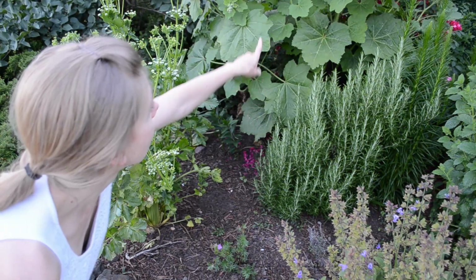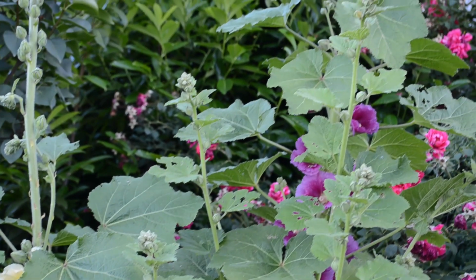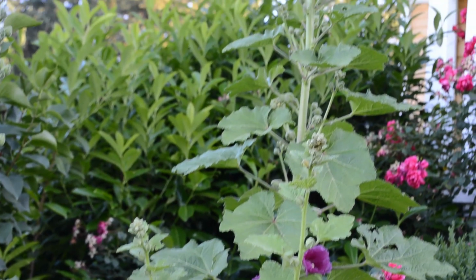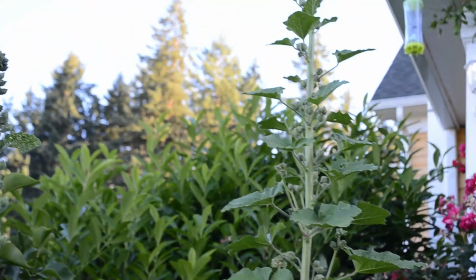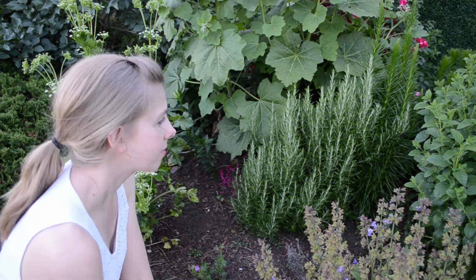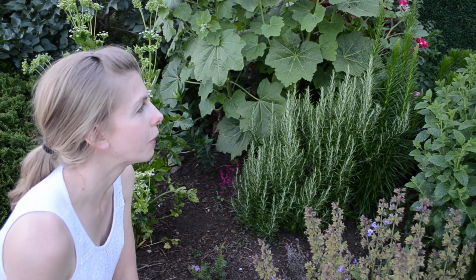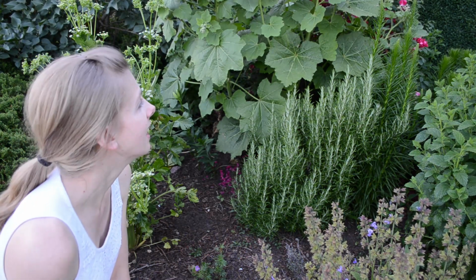Back here, I'll see if I can move the camera a little bit, but I've got these huge hollyhocks growing. I've also got a few lilies that are just getting ready to open up. So it's a little bit cluttered, which honestly I kind of like, because I know that right now something's blooming and then something else is going to bloom, and it's just like this domino effect where it just keeps going, and I just know that something else is coming.